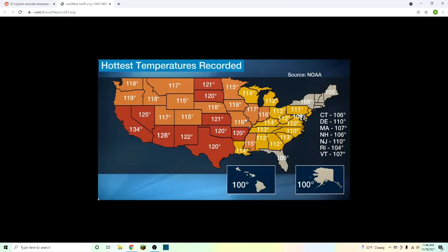Here is the highest temperature ever recorded in every U.S. state. So the Northeast is pretty chilly. Surprisingly, Florida is not as high as I thought it would be. But obviously places like Texas, we got 120. Oh my, 134 for California. That is ridiculous. That's just way too hot. I would hate to even exist in 134 degree weather. That's just awful.